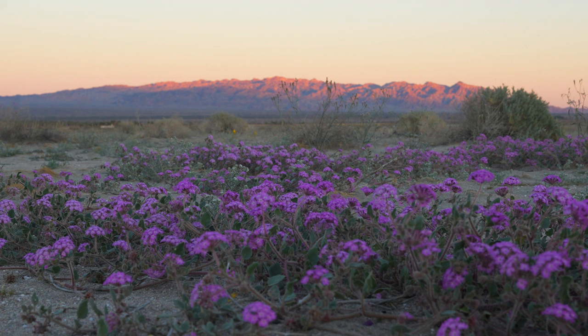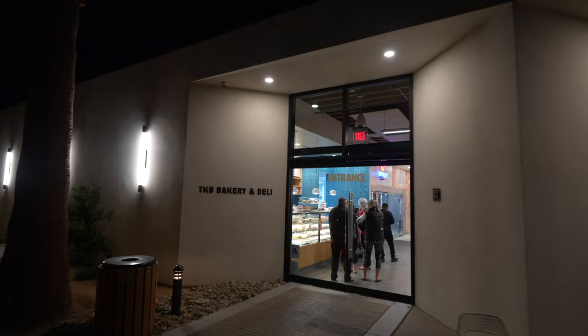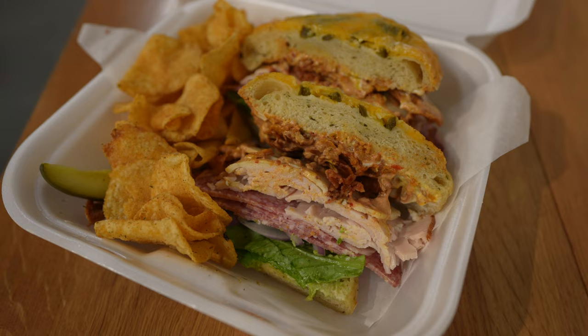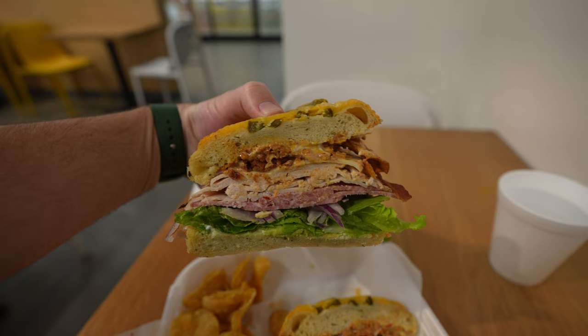From there, it was about a 30-minute drive north to our last stop. We're back from the Salton Sea in the town of Indio at one of my favorite places to get something to eat in this area, TKB Bakery. This is the trump card sandwich, which basically has everything on it, and it's my go-to here at TKB. I especially like that it has a jalapeno cheese bread, which gives it a good spice. I mean, check that out. That is a legit sandwich for sure.